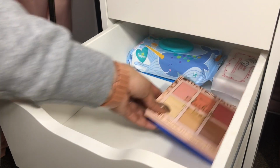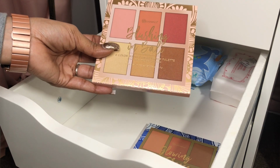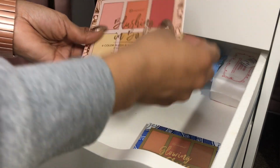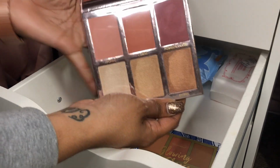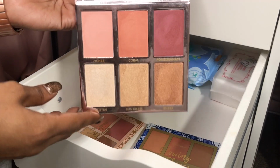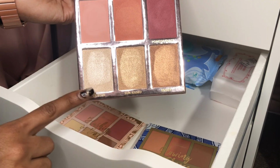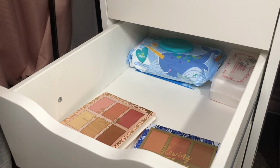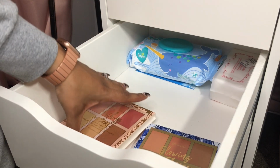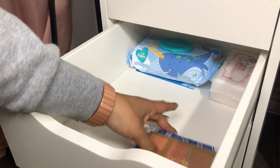And then back here, these are my last 2 palettes. I have the BH Cosmetics Blushing in Bali palette. This one has to be my favorite out of the 2 that I have, the other one that I'm going to show you. But this one's really, really pretty. It brings 3 blush shades and 3 highlighter shades. Super creamy. Like, I don't know what they did with this, but the highlighter formula is literally butter. Literally. And all my palettes are over here falling over.